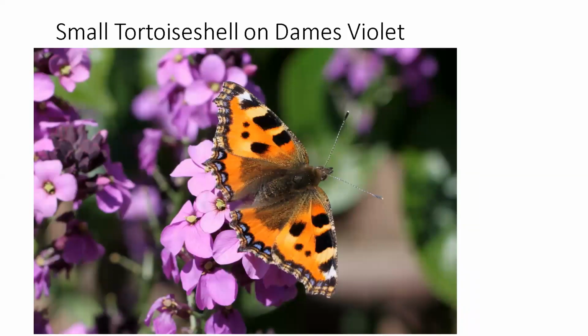Small tortoiseshell on Damask violet. I mentioned Damask violet before. It is very similar to honesty, and I think most people looking at this photograph would probably think it is honesty, but it's a very, very useful plant to have in your garden.